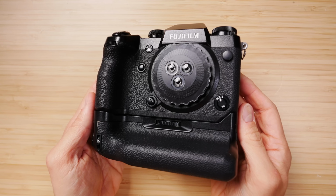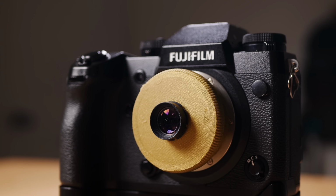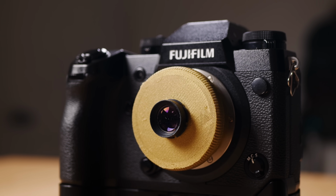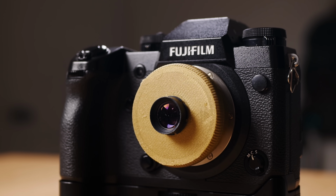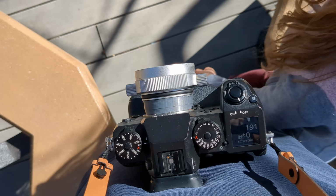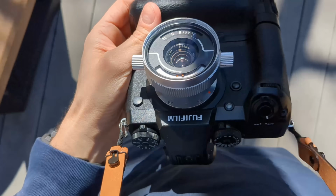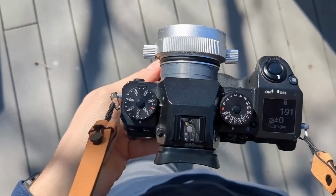And the original reason I was looking for yet another Fuji camera was to adapt crazy lenses to a mirrorless camera. And Fuji is just a really fun system for that. For manual lens lovers, I think you'll really like the Fujifilm XH1.